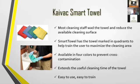Maybe I folded it once, but on the second fold or the third fold, I could be potentially using the same side that I've already used before. So this allows us to, without a doubt, understand which sides have been used before. And it also makes it a very easy training process for people. So if there are building occupants that are going to be tasked with cleaning, I can think of like employees cleaning their own desks, or potentially school teachers cleaning the desks, maybe bus drivers cleaning the seats or the handrails. We can give them tools to make it extremely easy to train, easy for them to use it effectively, to make sure that they're further reducing their risk of cross-contamination.